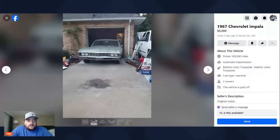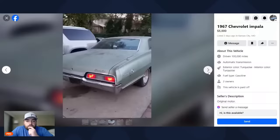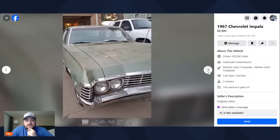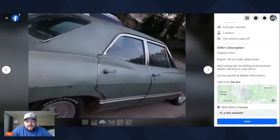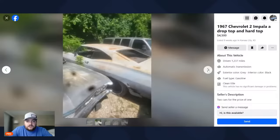So here's one I noticed already, right? '67 Impala. Not too bad. $5,000, okay? It doesn't run. Cash only. Not running. It's a four-door post Impala. It's not worth that. I've just been looking at these Impalas lately, and just noticed that people are insane.